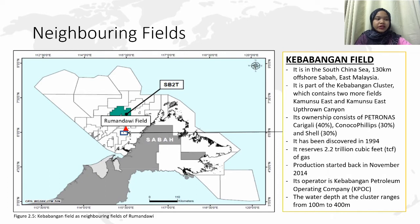It was discovered in 1994, with reserves of 2.2 trillion cubic feet. And then the production started in November 2014 with its operator as Kebabangan Petroleum Operating Company. The water depth at the cluster ranges from 100 meters to 400 meters.